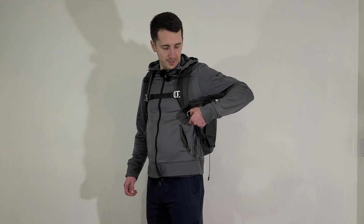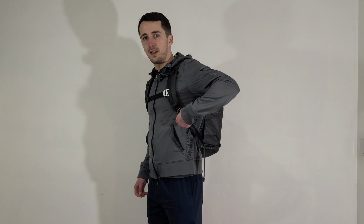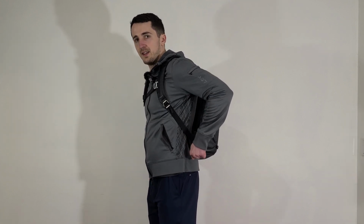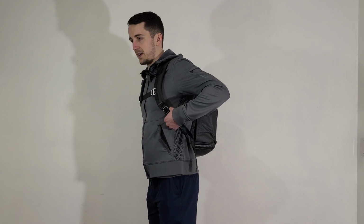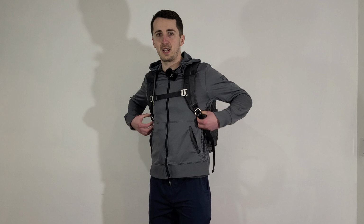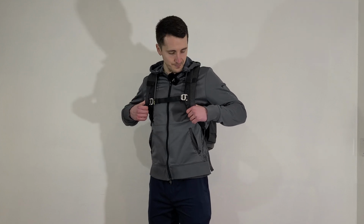They also have these kind of quick adjustment loops. So if you just want to loosen that up really fast, you can. Very easy to adjust, and they stay tight. The shoulder straps don't loosen up either, so you don't have to worry about them coming loose as you're walking or hiking. And speaking of that, this harness system is really nice.